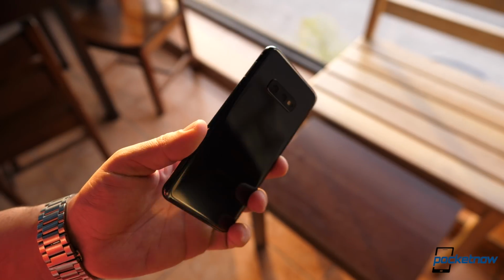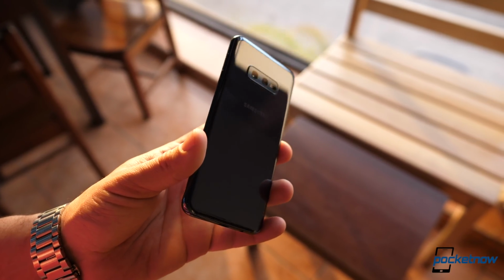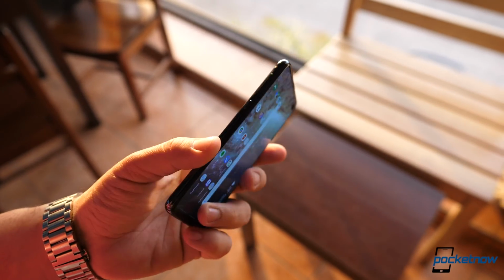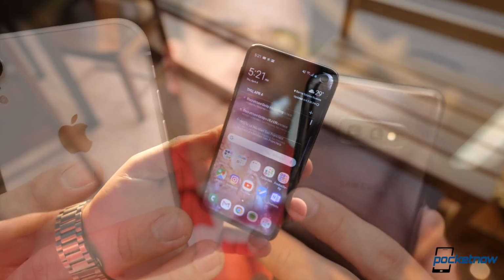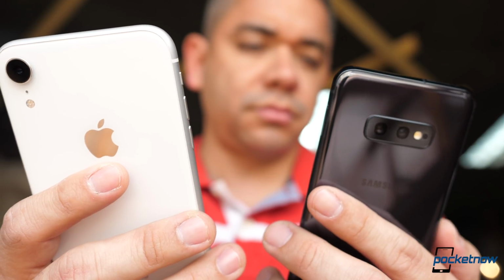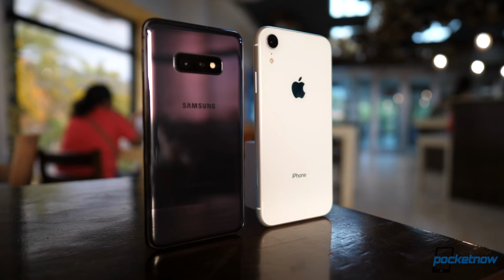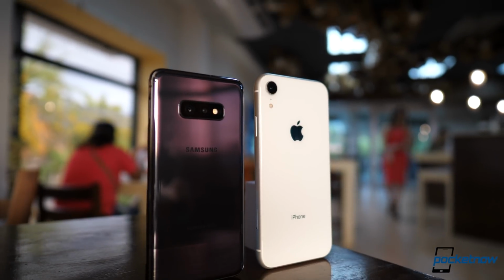The Galaxy S10e is easier to handle, has a far better display, better specifications, and it includes features in the camera that the XR just can't beat. If your budget is around $750, this is honestly the better buy. It's clear that Samsung is not just out to compete, but also in redefining how much you get for what you pay for when it comes to the essentials.